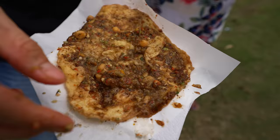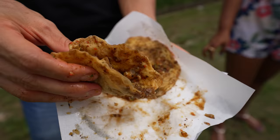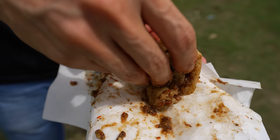Oh, and this is double saturated because he dunked it, and then after that, loaded it on top. So it's just completely floppy and soggy, full of pepper sauce. After you keep eating the full thing, it does get spicier. Yeah. It is spicy.